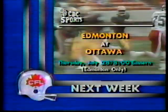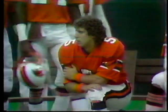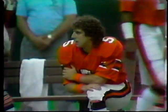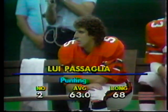Viewers in Edmonton will see the Eskimos travel to Lansdowne Park. Then on the full network, the BC Lions come east for the second time this season. This time, British Columbia traveling to Hamilton's Ivor Wynne Stadium. Yes, Lou Pasaglia and the Lions will be at Ivor Wynne Stadium next Saturday night.